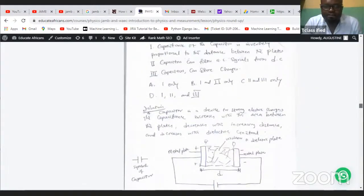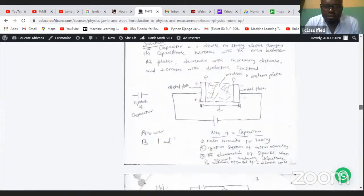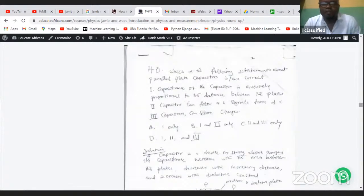Okay, we have these. Which of the following statements about a parallel plate capacitor is correct? 1, capacitance of a capacitor is inversely proportional to the distance between the plates. Okay, that's true. 2, capacitors can filter AC signals from DC, and 3, capacitors can store charges. So we have A, 1 only, B, 1 and 2 only, C, 2 and 3 only, D, 1, 2, 3. A capacitor is a device for storing electric charges.